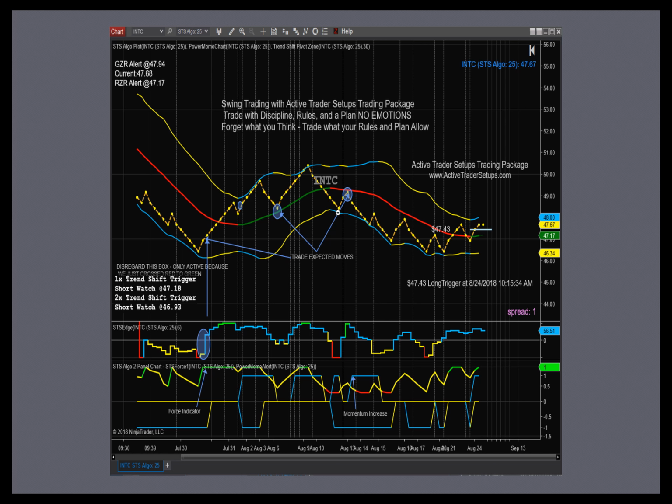It did retrace the next morning. This was the end of one day. Here's your day break line. The next day it ran back up and went right to this line and rejected. This is what we expect to happen when we're moving down. The first break, we expect a retrace. Retrace fails, confirms the downward momentum.